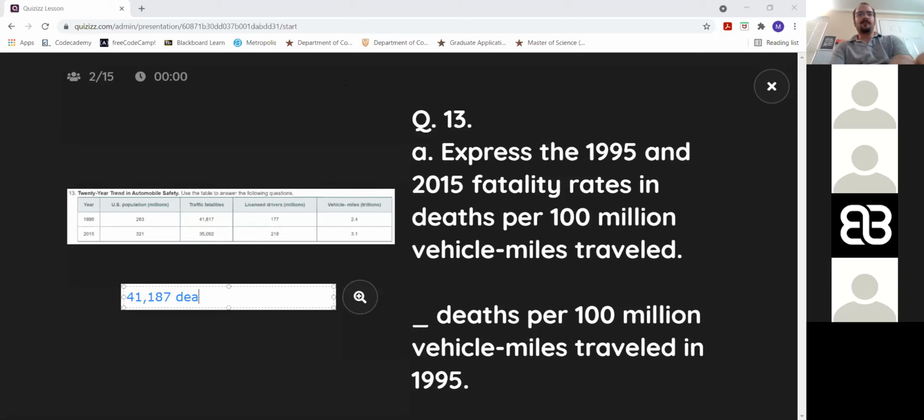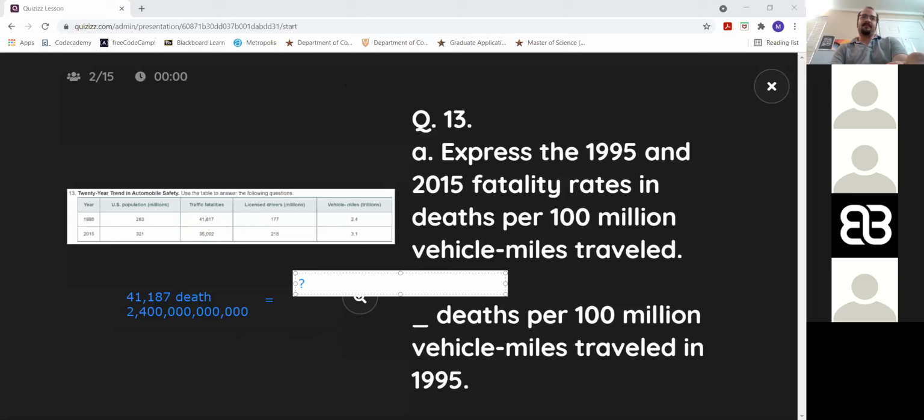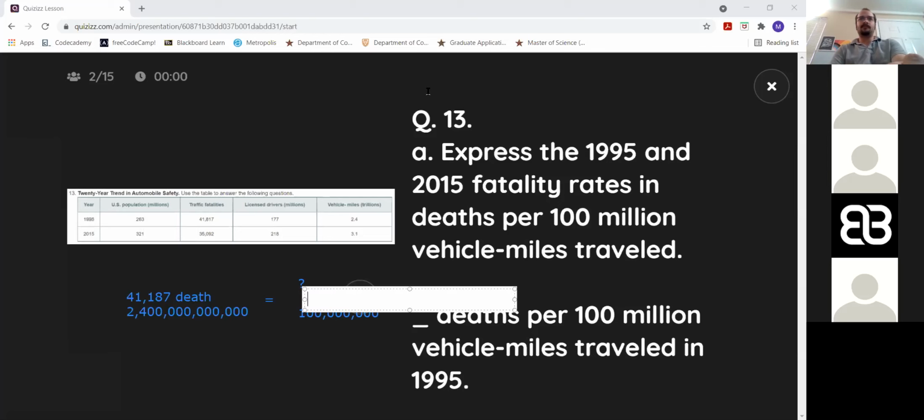So we have this many deaths, and we have 2.4 trillion, which is 2,4,0,0,0,0,0,0,0,0. So that is 2.4 trillion. And we want to equal this to something. I don't know how many deaths it is, but I know I want 100 million over here. So I'm thinking about how to get this number over 100 million when it's 2.4 trillion.